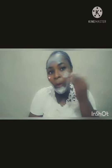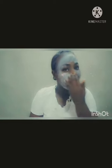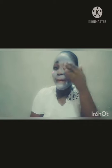I'm masking my face with this, and I'll wash it off in the next 10 to 15 minutes with warm water. The reason for this is to absorb all the oils on my face, the oils that are blocking my face pores. Okay? That is causing pimples.